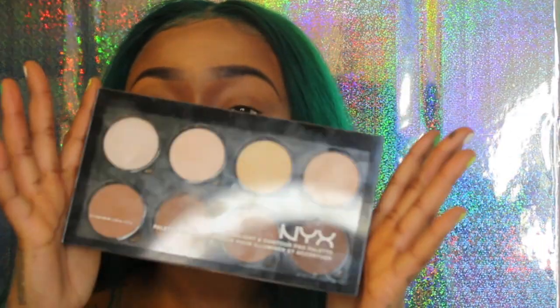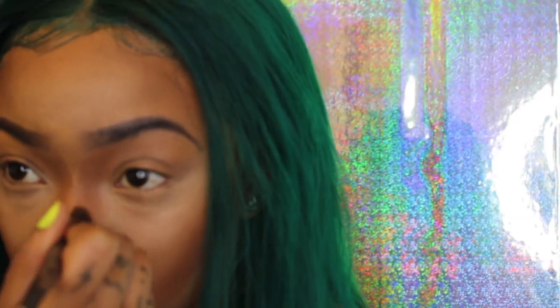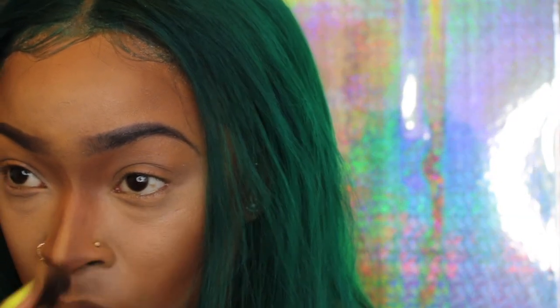So now I'm just gonna set everywhere that I just contoured with this NYX contour palette. When I'm not using the Anastasia Beverly Hills contour palette that I used in the last video, I'm using this one simply because, I don't know if y'all remember, but that Anastasia Beverly Hills contour palette is a little old and I'm running out of the color that I used to contour. So I got this one because it's gonna be the predecessor of that one when it finally does run out. So I'm using it now.